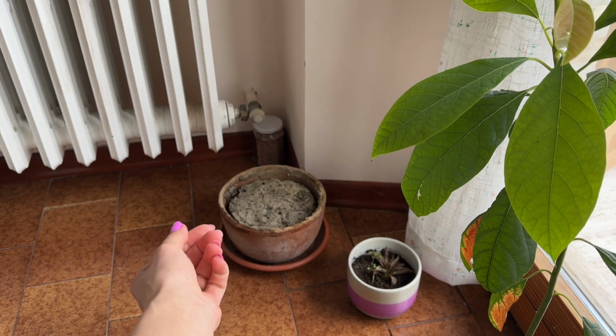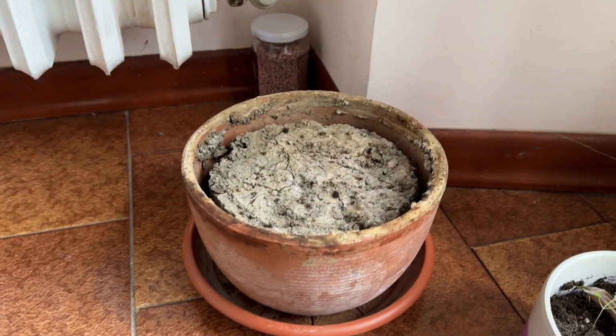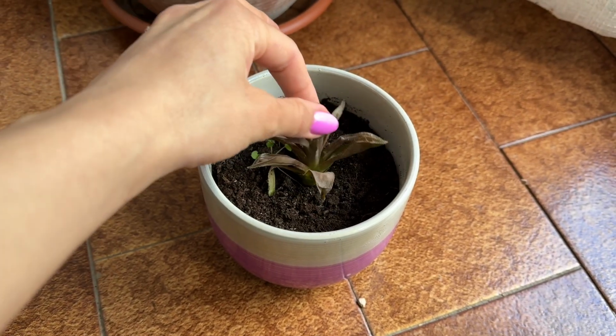I was trying to grow some papaya, but they didn't grow. Unfortunately, I don't know what I did wrong. I'm gonna try it again. This poor thing is also dead. I tried to save it, but somehow it just couldn't survive.